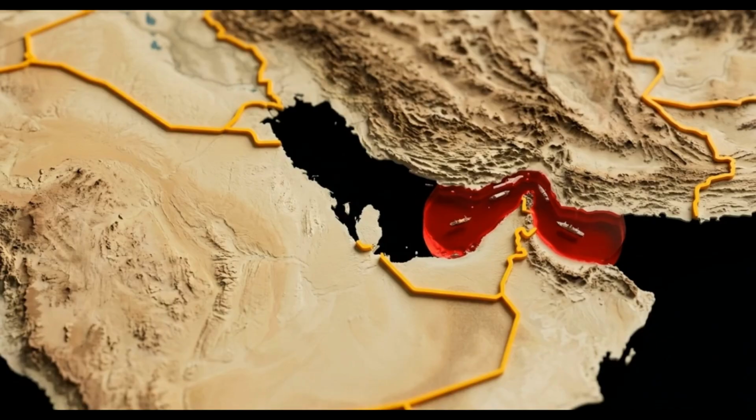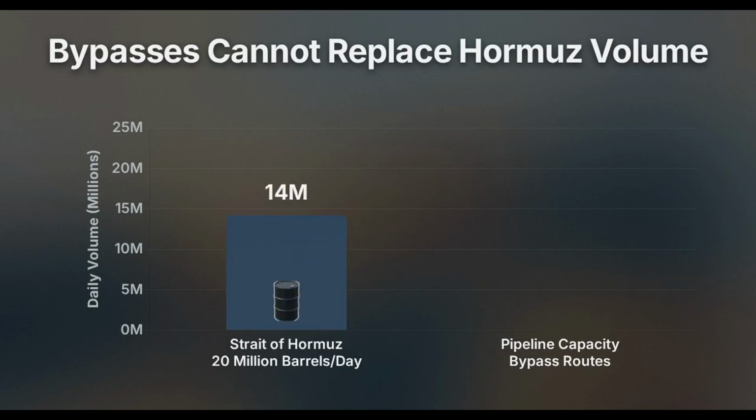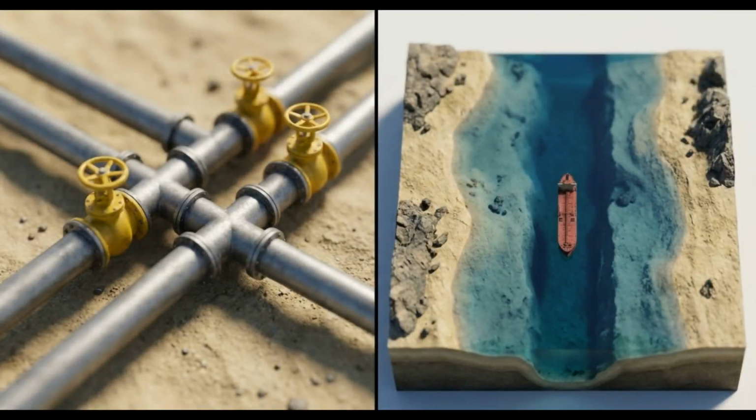The logical counter-strategy for neighboring producers like Saudi Arabia and the UAE is to bypass the water entirely. They have built overland pipelines to pump their oil directly to the Red Sea or the Gulf of Oman. This chart compares the daily volume of Hormuz against those pipeline alternatives. You can see that even when operating at maximum capacity, bypasses like the East-West and Fujairah pipelines can only handle about 15% of the total volume that normally transits the strait. When physical geography dictates where deep-water ships must sail, even multi-billion-dollar alternative infrastructure cannot replace a natural maritime choke point.